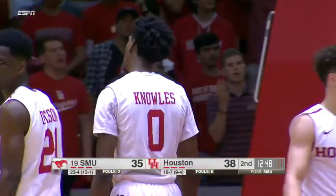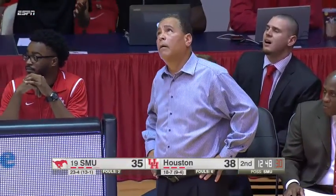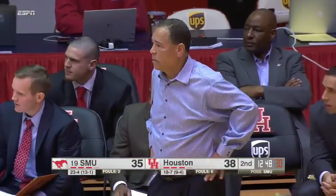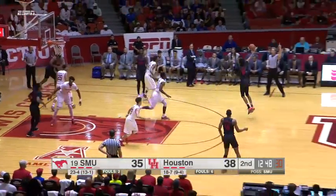Well, both coaches are having their say. There's no doubt about it, and I don't blame them. These refs, there's no consistency out there tonight at all. Guys are getting knocked over, and there's no call, and you touch them with your fingertip, and they're calling a block like you got knocked over. So I don't blame either coach right now. Kevin Davis with his third foul.